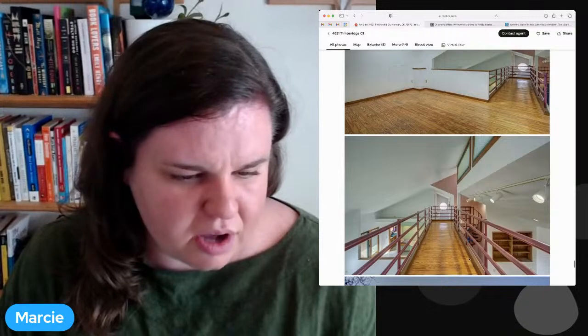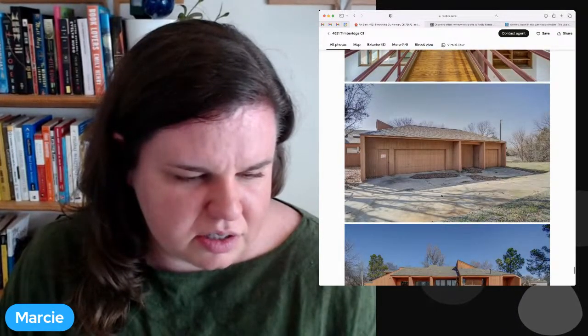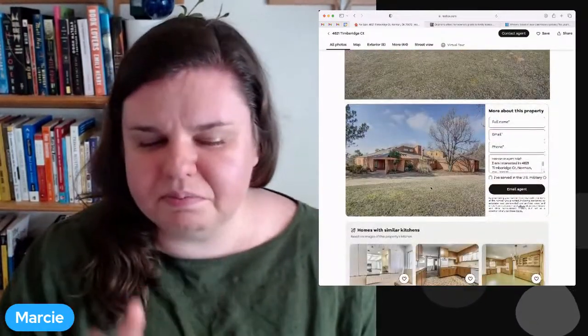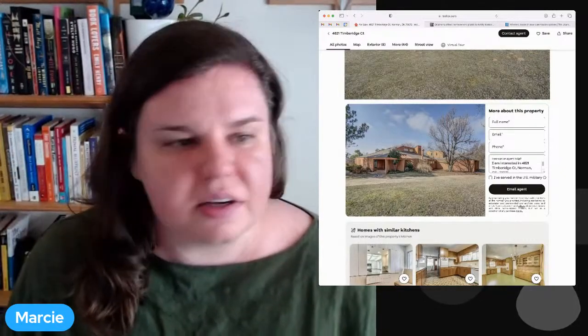So there's that catwalk. I like that. And then it has that 3-car garage. So hopefully they've cleaned this up a little bit since then. I just really love the outside of this house. Let me know what you think of it because I think it's cool, but I'm a weirdo.